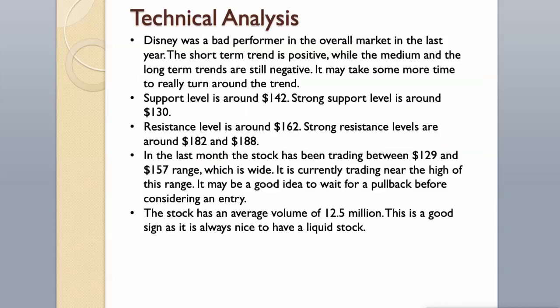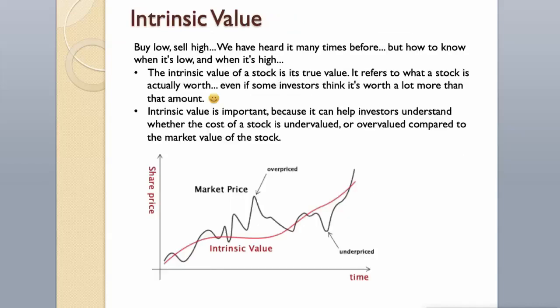The stock has an average volume of 12.5 million. This is a good sign as it is always nice to have a liquid stock.